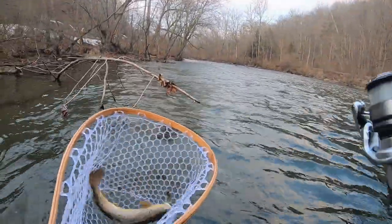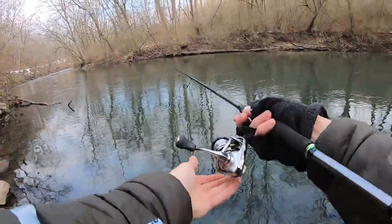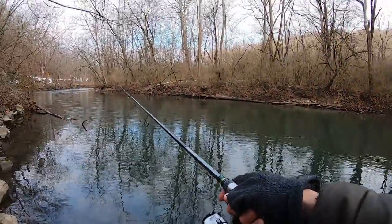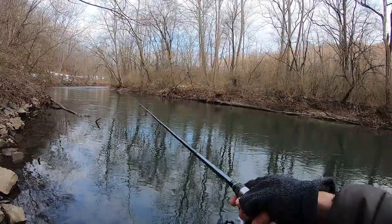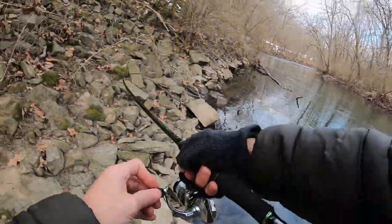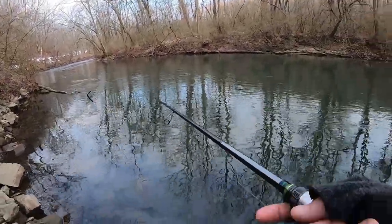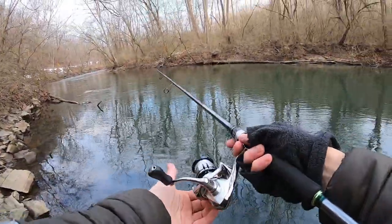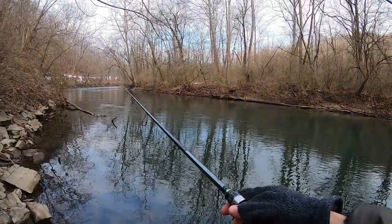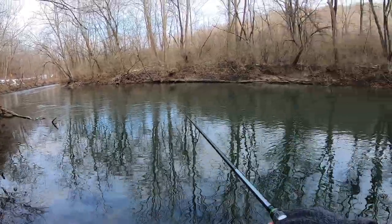It's a decent brown. I just saw a trout blow up on top, straight out in front of me, right where that big log's laying in the water. Just off of that a little bit. There's one. Oh, I can't hook these fish. I have missed so many fish just like that.